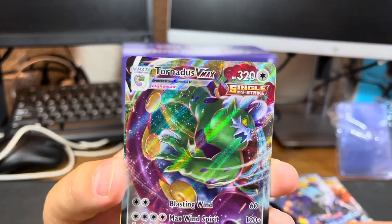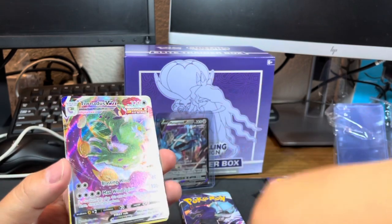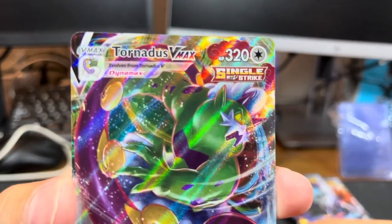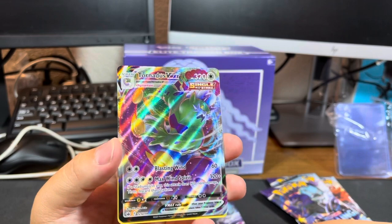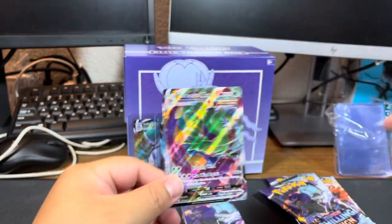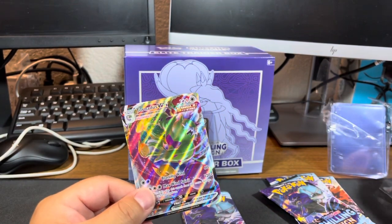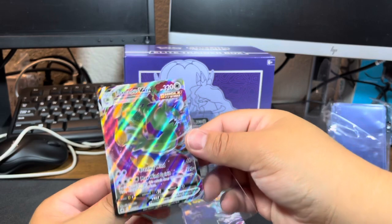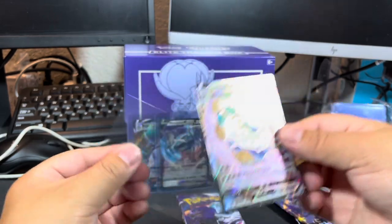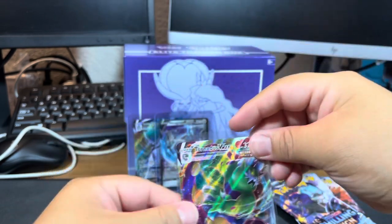Dang it. I thought those clouds were the head of the Calyrex. Oh, Riders. Dang it. Cool card though. In the back we got Steel Energy. I still think this art is pretty awesome. The colors and the swirls, really nice. So man, this is pretty awesome. Sadly though, this is I think my third copy of Tornadus VMAX.